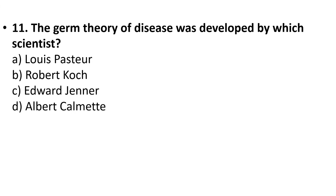11th question. The germ theory of disease was developed by which scientist? Louis Pasteur, Robert Koch, Edward Jenner, Albert Calmette. Your answer is option A, Louis Pasteur.